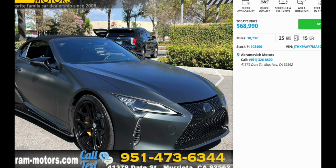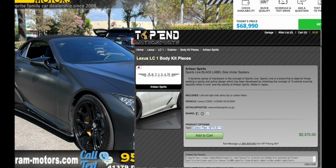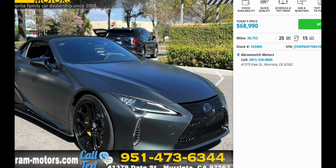Again, lots of aftermarket work done to this thing, and that's going to drive that price down tremendously, right? Let me just call it out real quick. The Artisan Spirit kit, here's what that price looks like over on your right-hand side. Here's what those HRE wheels look like on the right-hand side. Not to mention the other little carbon bits that we've got on the vehicle. So you've got a lot of value already baked into this bad boy.